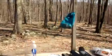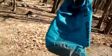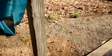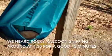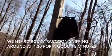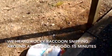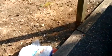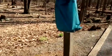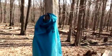Just wanted to show you, we had a little visitor last night, and we had this bag hanging up on this alleged pole that's supposed to save from raccoon damage. Obviously it did not work, so we lost a bag of oatmeal and some of our gorp. We didn't lose too much, but more than I wanted to. So I'm going to fix up that bag and hang it up in the tree properly.